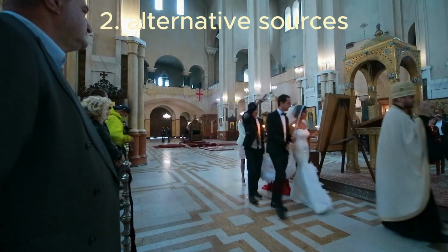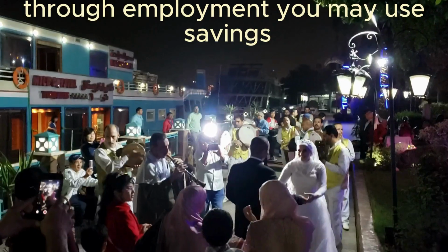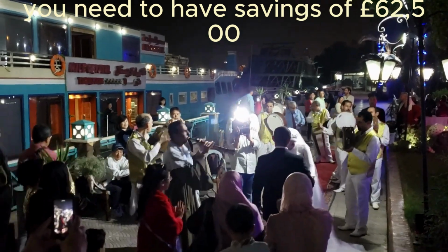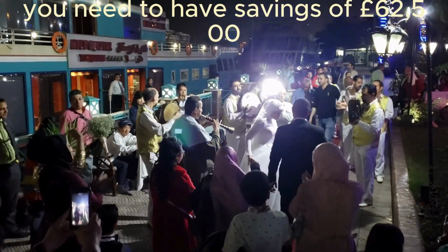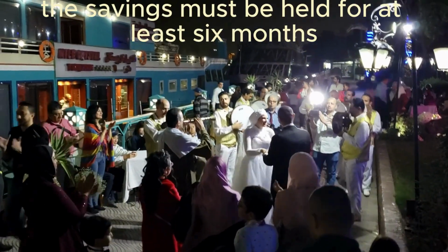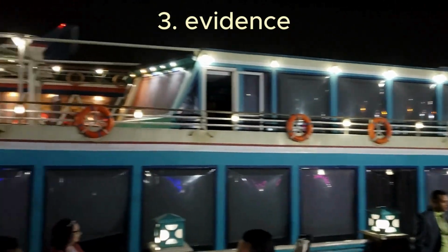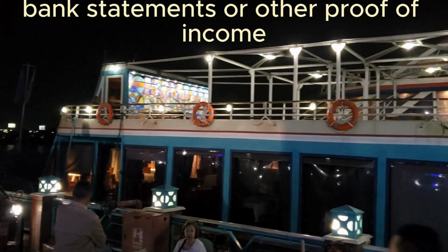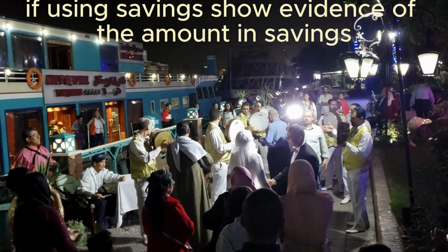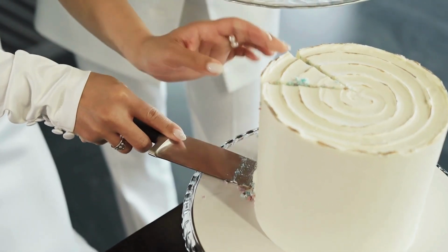2. Alternative sources. If you do not meet the income threshold through employment, you may use savings. You need to have savings of £62,500 if you are relying solely on savings to meet the requirement. The savings must be held for at least 6 months. 3. Evidence. Provide payslips, bank statements, or other proof of income if using savings. Show evidence of the amount in savings accounts or investment.